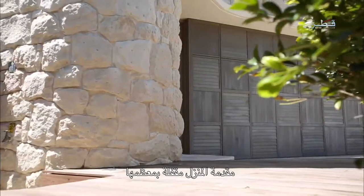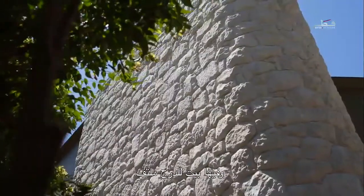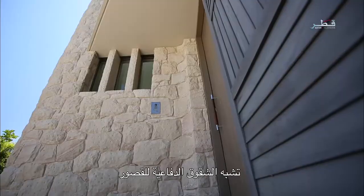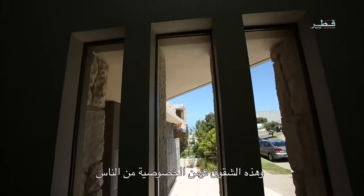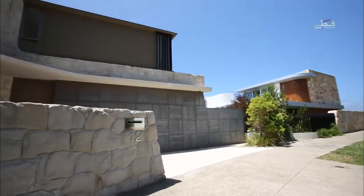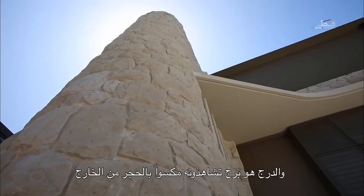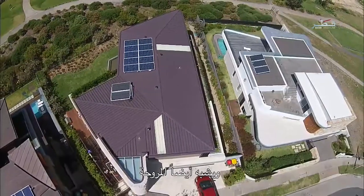The front of the house is quite close. It's got this curved stairwell structure with no windows but just some small slots, like defensive slots in a castle. And this is because it's a protection from the public. And the stair is that tower that you see from outside in sandstone, and it is also fan-shaped.